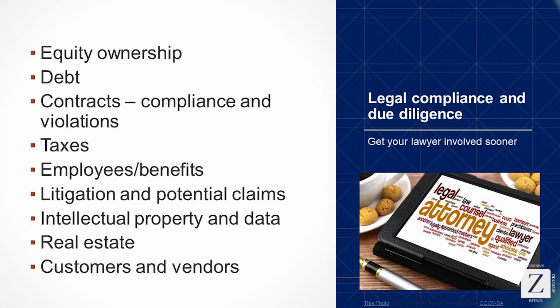Last but not least is legal compliance and due diligence. This is where you get your attorneys involved. And if your attorney is a specialist like a government contracts lawyer, or you've only used your lawyer for technology purposes to register trademarks or patents, you are going to need other lawyers involved to help you do your due diligence and do your corporate cleanup to get you ready so that the buyer comes in and looks at everything and says, wow, these people really have it together.